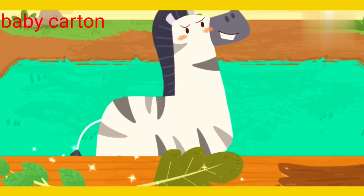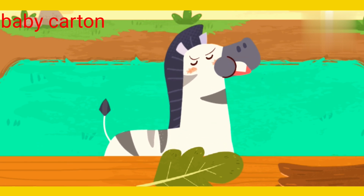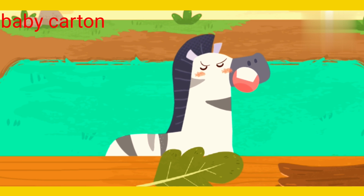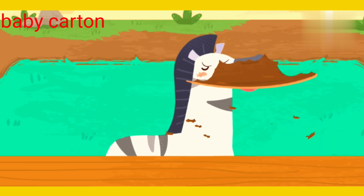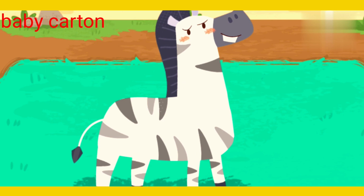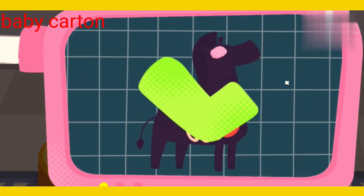The zebra likes to eat all kinds of branches and leaves. Examine it. It is very healthy now.